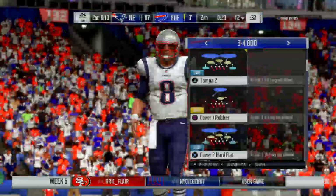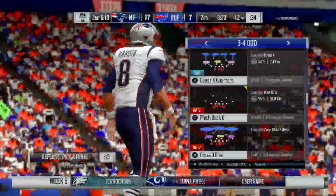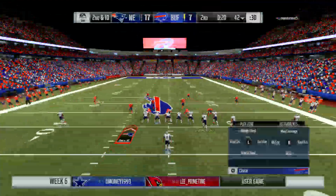What's the old adage? Be quick, but don't hurry? Well, that went right out the window there. He was hurried, harassed. That ball had to be gotten rid of. Otherwise, he was going to get sacked. Ball on the 42 as they come up 2nd and 10.